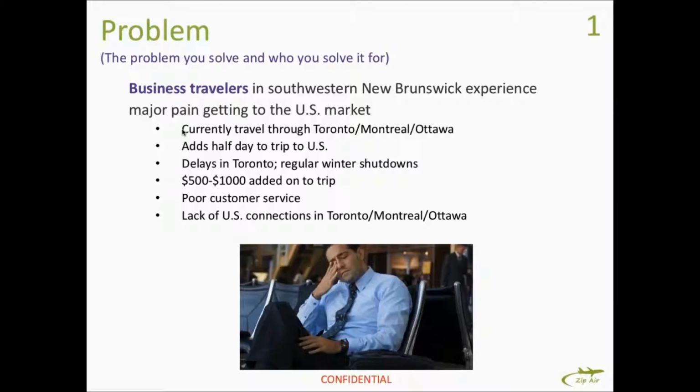who are feeling pain getting into the U.S. market. Now, if you've flown through Toronto, through Pearson, and you're trying to get to the U.S. for a business meeting, it's kind of a hassle. It's extra money. It's extra time. If you're trying to get to the West Coast, and in New Brunswick, we're trying to export. We've got tech companies. Our markets are in the U.S. Adding that extra day on and that cash, it's a pain.